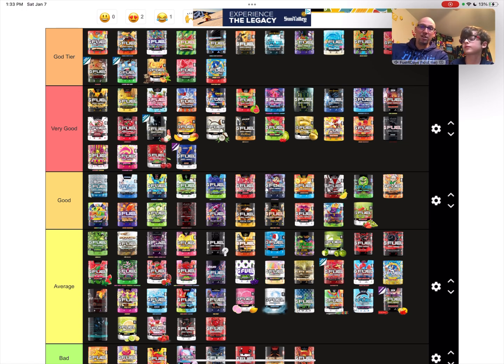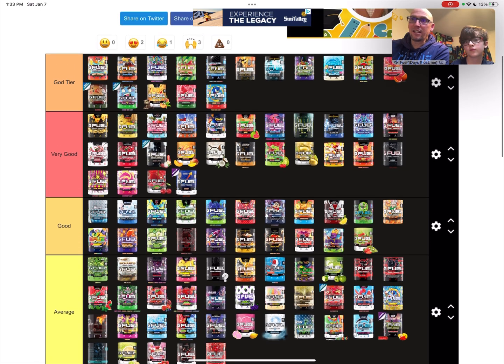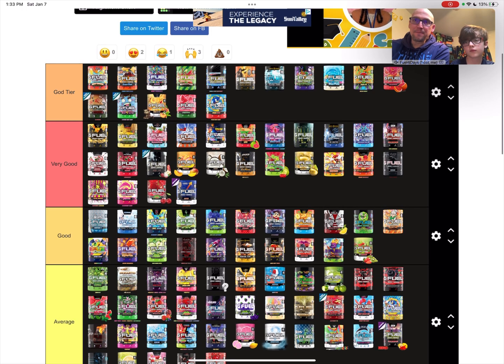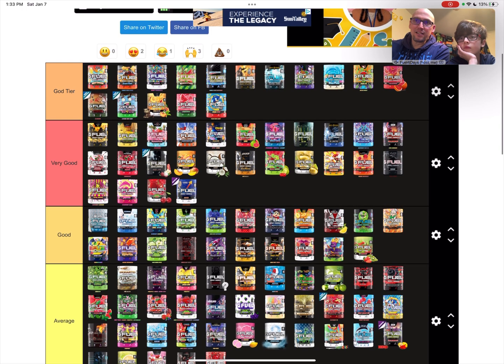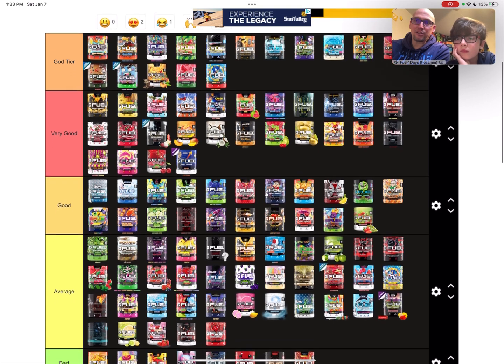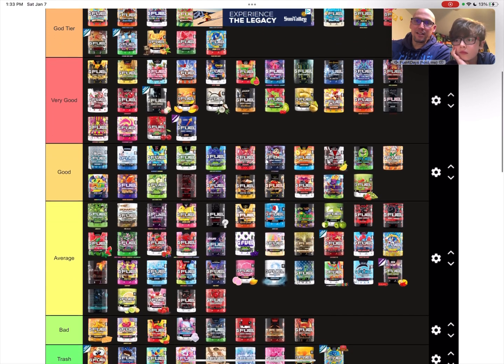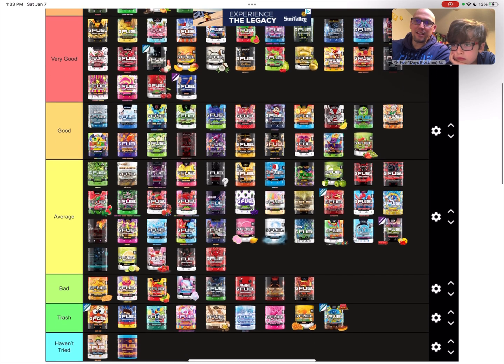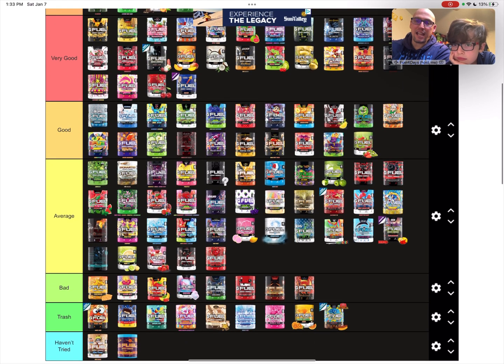So there you go. I am going to scroll on here because I'm using the iPad. It doesn't fit on the screen. You can see where all my stuff is at, right there. I'll scroll down. You can see everything. And only 2 flavors I have not tried. So there we go. There's our tier list.